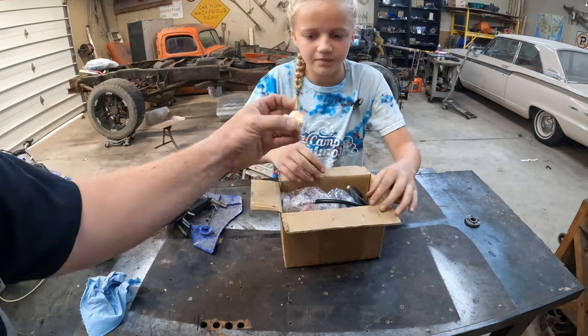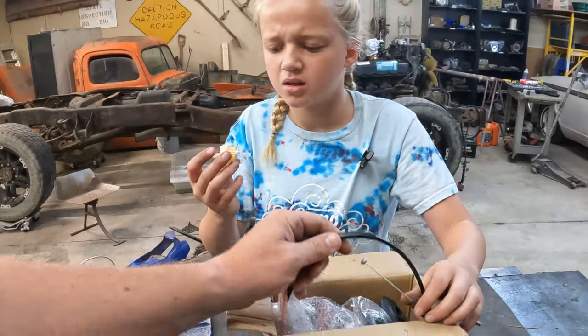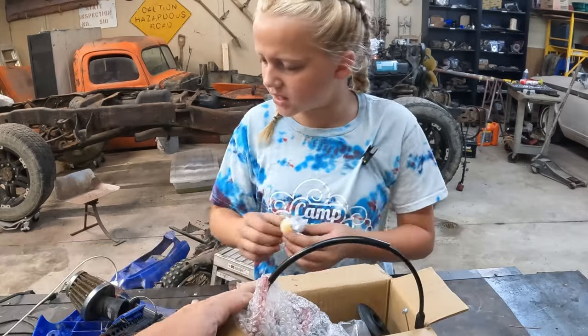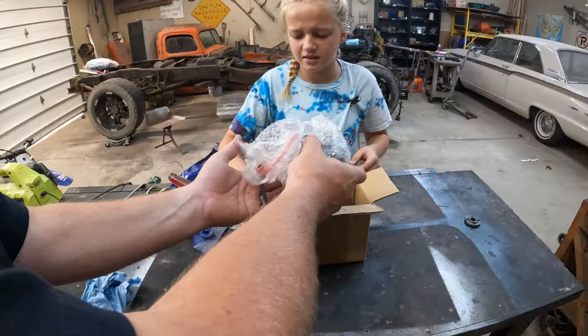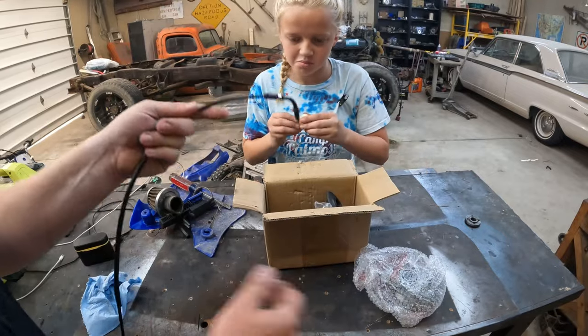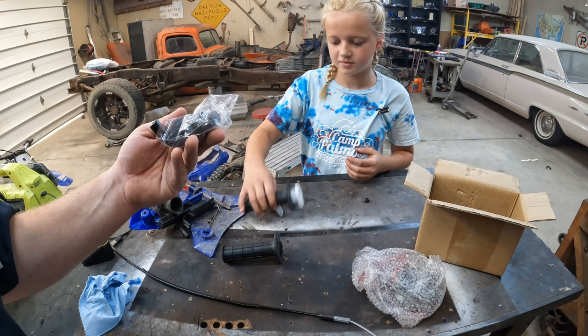Oh, comes with a new fuel filter. That looks right. This looks like a throttle cable. Why is it coming with a throttle cable? No, that's an air filter. Okay. There's the carburetor. Oh, this thing comes with a brand new throttle cable. Didn't know that. That's cool.